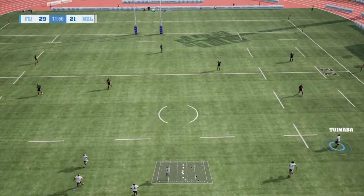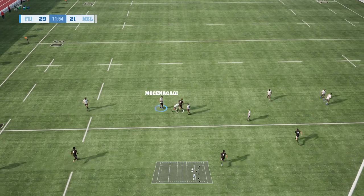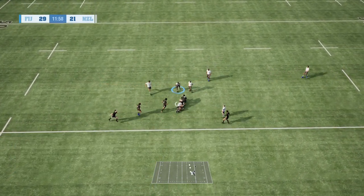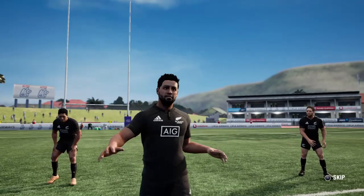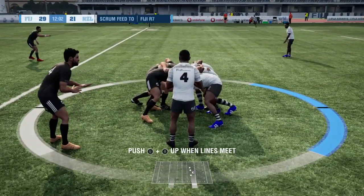Now the kickoff. Mickelson snaps up the kickoff. Superb technique in that tackle. The halfback picks the ball up. That was forward. Now we'll have a scrum. Good chance to attack.